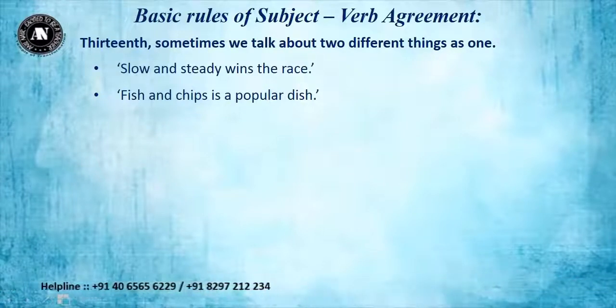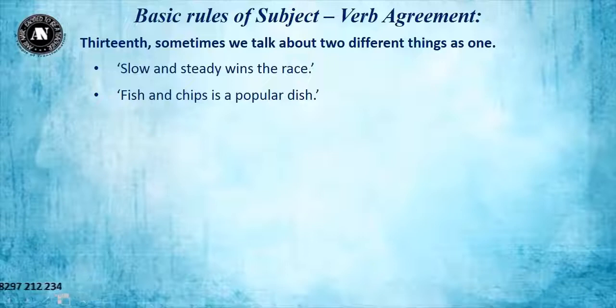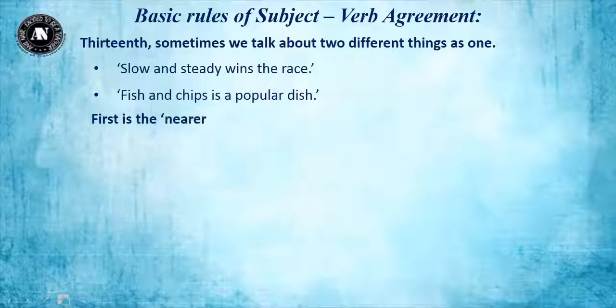Next, now let us shift our attention to sentences which have two subjects, one single and one plural. There are two rules to be always kept in mind in such cases. First is the nearer subject rule. This states that if the two subjects in a sentence are separated by neither nor, either or, or only or, then the verb will agree with the subject which is closer to it.